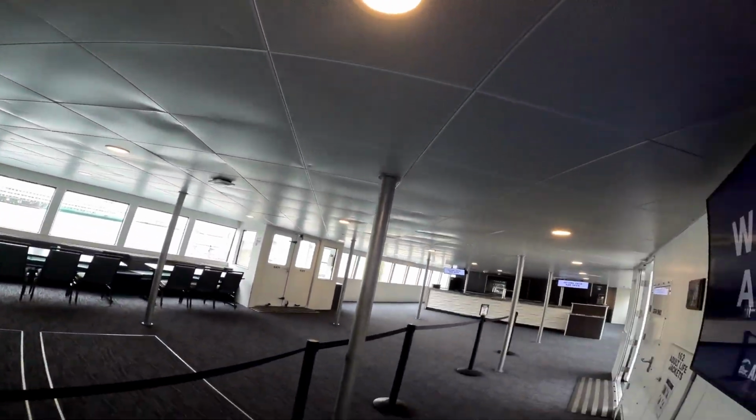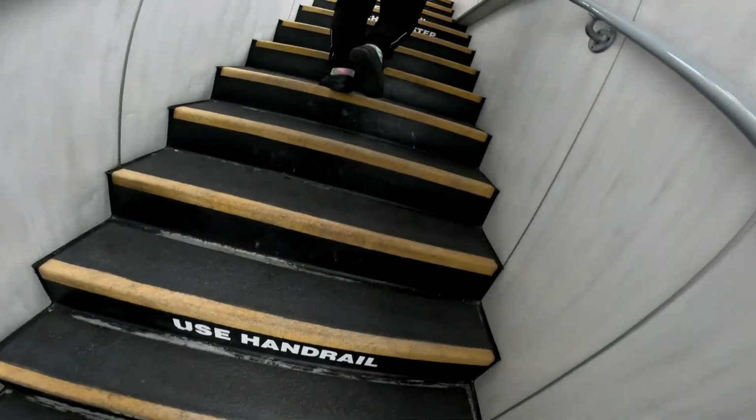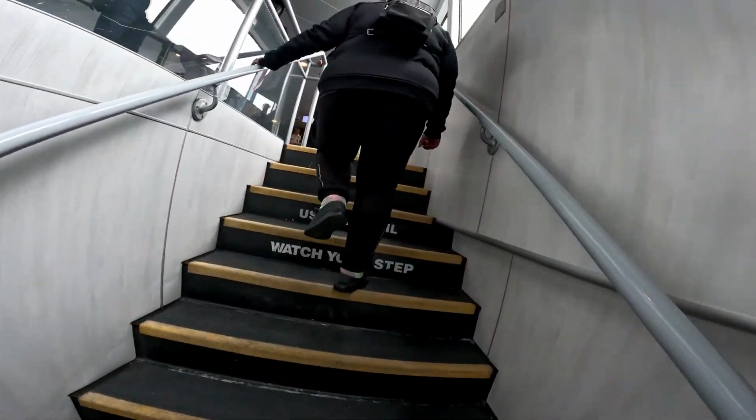This is the first little area. Watch your step, use the handrails.